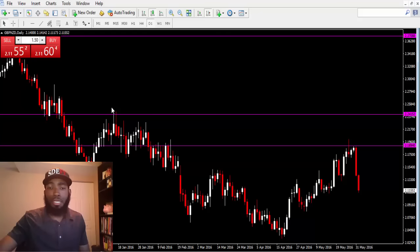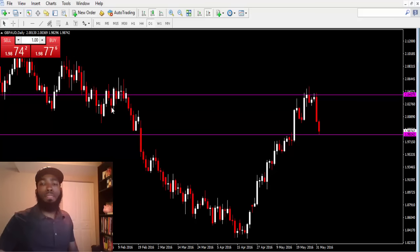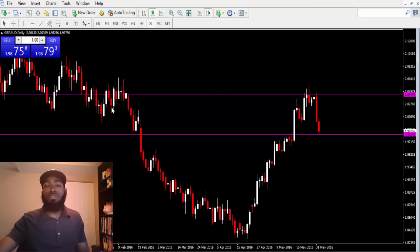When you look at the GBP AUD, same thing. There's a pullback. You see wicks up here. You see wicks up there. The market went down. You see wicks down low. The market went up. Now, that's not to say every time you see a wick, it's going to go in the opposite direction. It's just that if you find longer wicks at areas of support and resistance, there's a stronger chance that it might turn around. So I just wanted to point this out to you guys and show you just how real this is.